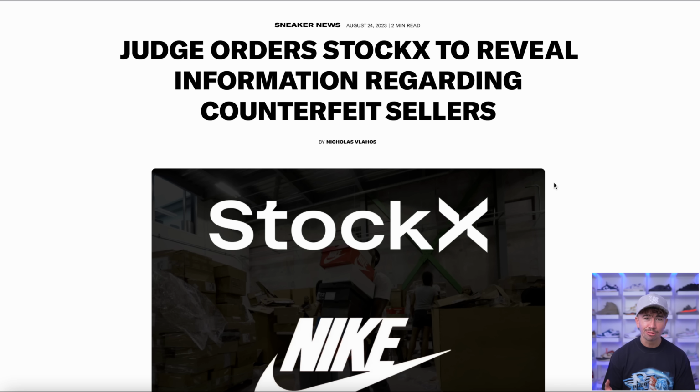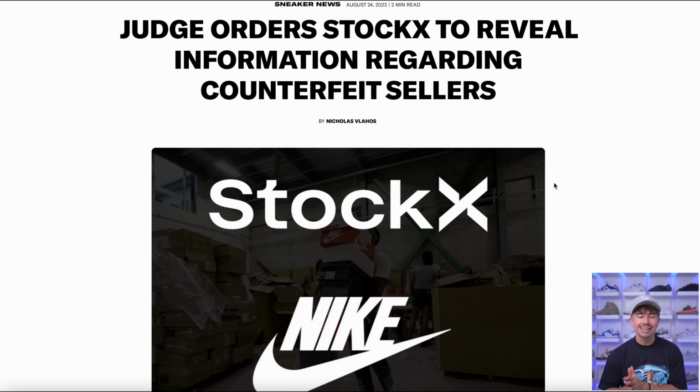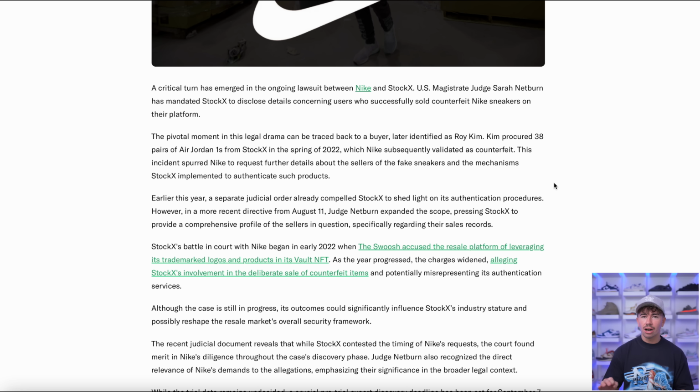Now, the next story I wanted to go over was that the StockX Nike lawsuit is still ongoing, and now the judge just ordered StockX to reveal information regarding counterfeit sellers. So if you're completely unaware of all of the things going on between StockX and Nike, essentially a lawsuit started a couple years ago where StockX started selling NFTs. Nike didn't like that, so they started a lawsuit about the NFTs, and then it just kind of escalated into Nike going after StockX for selling fake sneakers.